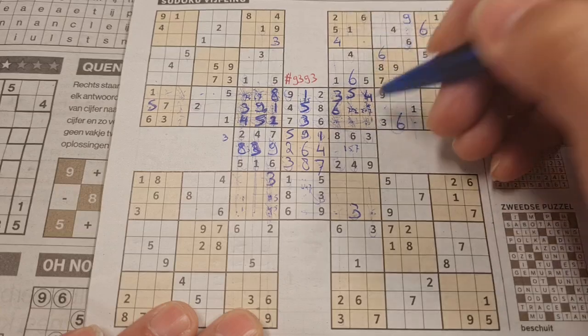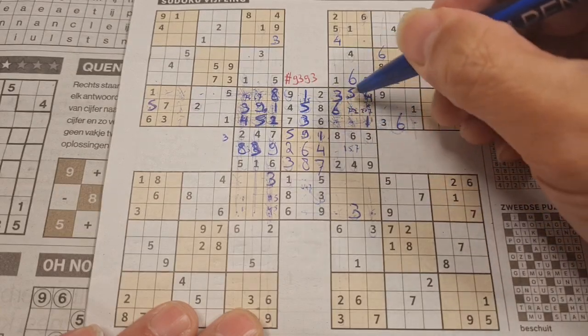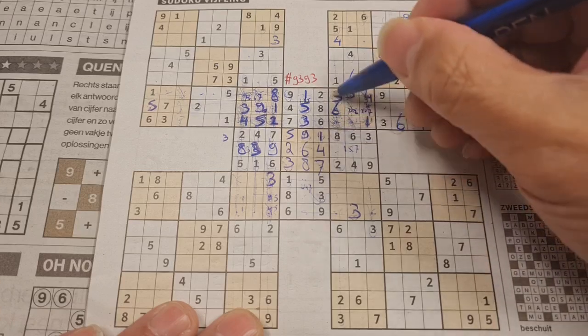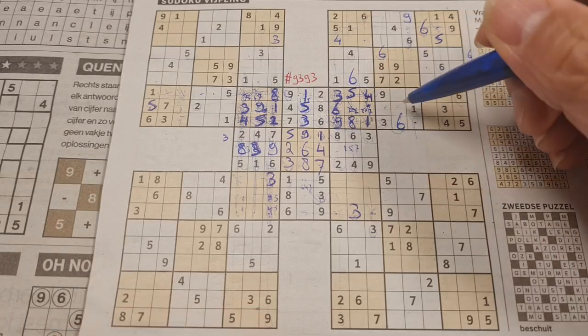1, 1. Yeah. So, 2 numbers left in this big square. 1, 2, 3, 4, 5, 6, 7, 8, and a 9 are missing. We have 8 in this column. No 8 there. 8 should be here, and a 9 goes there.